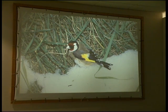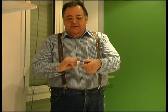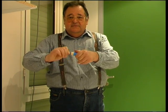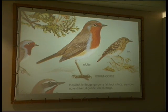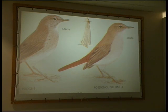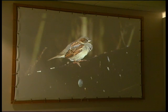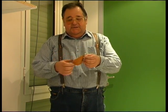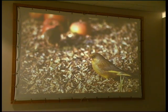That's the goldfinch. The whistle is minou, a piece of wood and a piece of lead. The interaction of the lead inside the wood makes the sound. The robin redbreast. And the nightingale. The sparrow. The whistle is made of hide and inside is horsehair. They wanted to change the horsehair by putting foam and synthetic horsehair, but it didn't work, and now we use real horsehair again. With the same whistle I can do the greenfinch, the same but much faster.